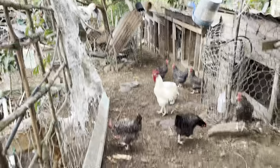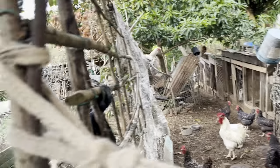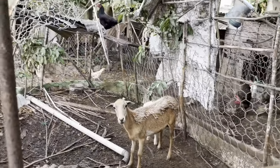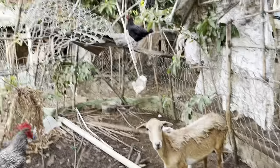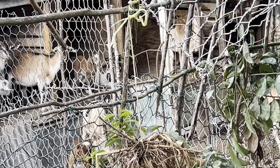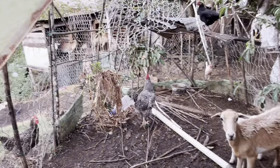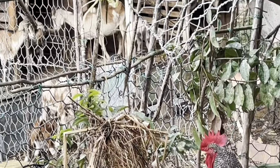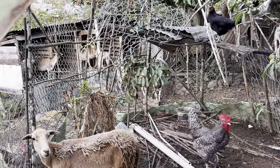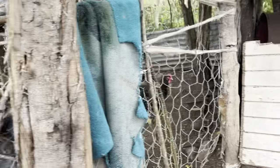Oh, look at the amount of goats you have there. That's a lot of goats. There, see the goats over there? Lots of goats. Wow, look at them, look at them. They're happy. They're coming out. Chicken, they come for food. They come for food.